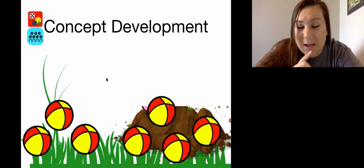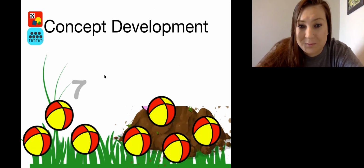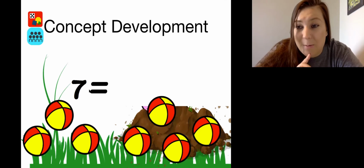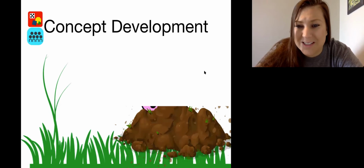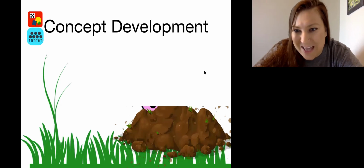So now let's think about our math sentence. 7 kickballs equals how many landed in the grass? Yes, 3 plus, or 3 and 4. So 7 equals 3 and 4. Very good, scholars. Let's do that again.